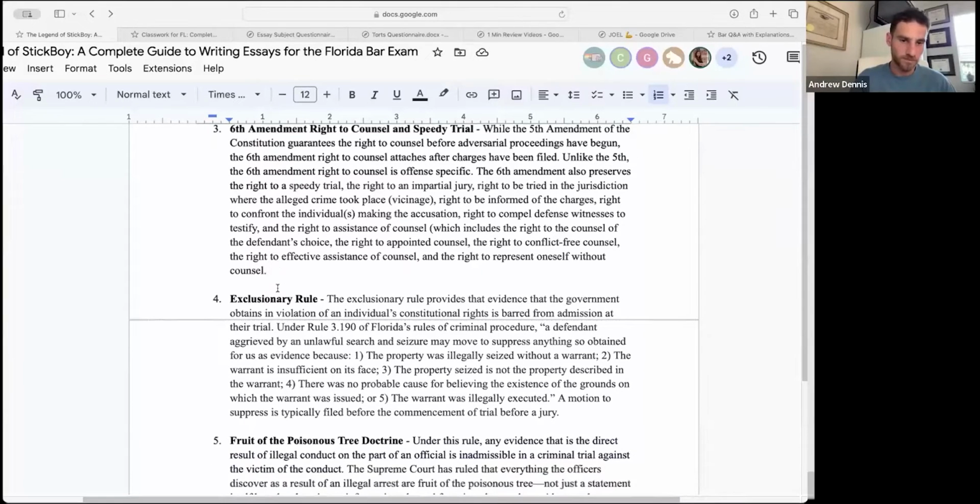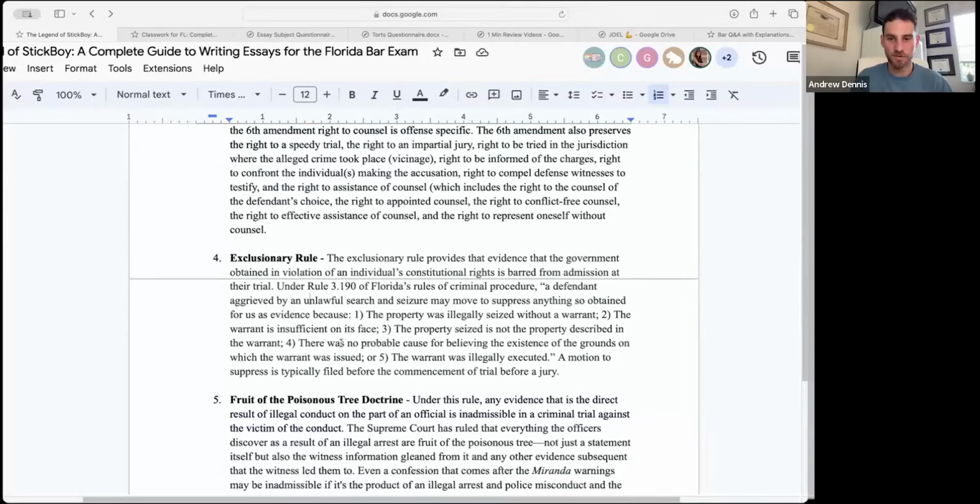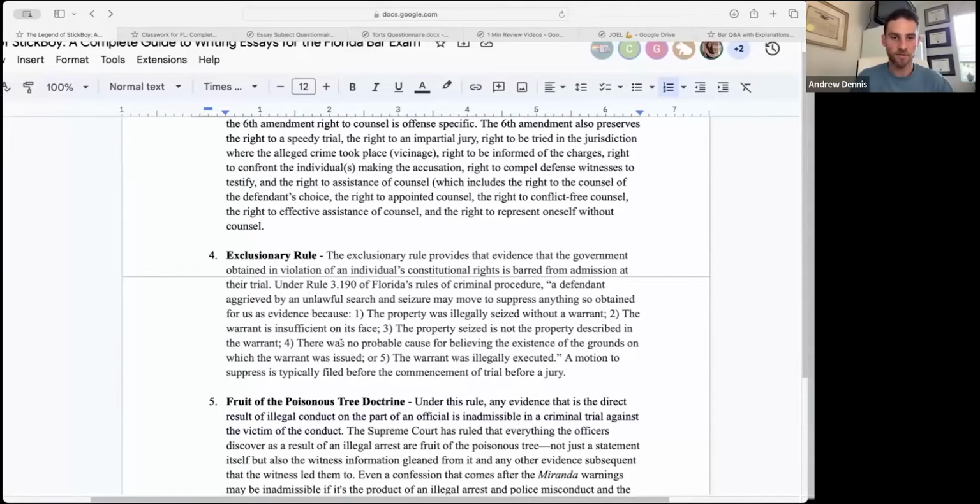The exclusionary rule. The exclusionary rule provides that evidence from the government obtained in violation of an individual's constitutional rights is barred from admission at their trial. Under Rule 3.19, a defendant aggrieved by an unlawful search and seizure may move to suppress anything so obtained as evidence because the property was illegally seized without a warrant.